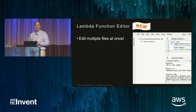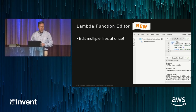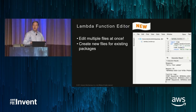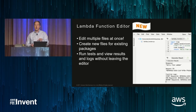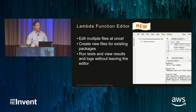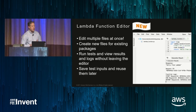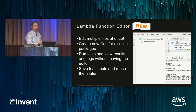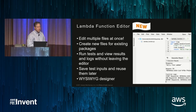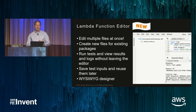So just to summarize some of the additions here. The Lambda function editor allows you to edit multiple files at once. You can dig into anything in your package. You can add new files and modify existing packages. You can run your tests and view results directly within the editor and directly within full screen without having to leave that experience. And of course, what we launched a little earlier this year is this ability to save those test inputs and reuse them later. They actually travel along with your function, and I'll show you that here in a minute. And of course, especially for those of you who are new to this, we've got that WYSIWYG designer. It makes it a little easier to see what the Lambda function is doing.